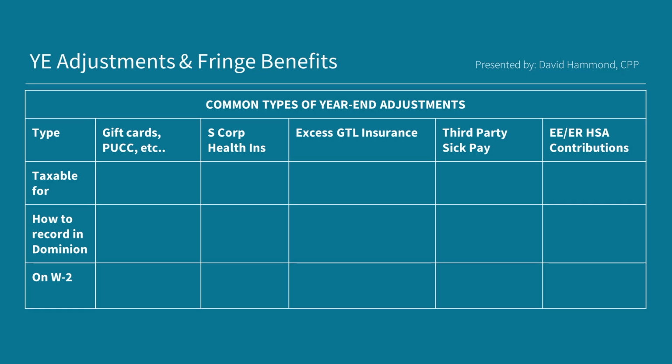During year end, you may find yourself needing to do various adjustments in order to have correct information on W-2s or having to do special taxations that occur only once a year. In this overview video, we will go over several common types that may have to be performed based on the benefits that your company provides.